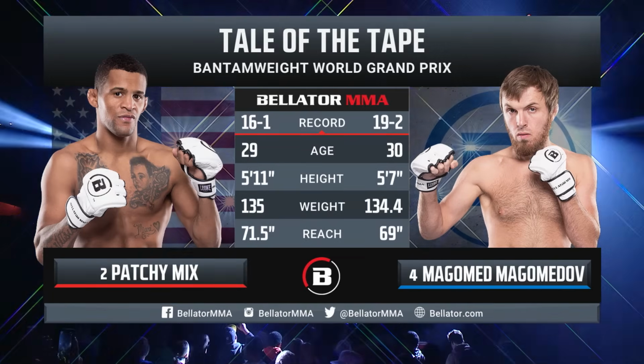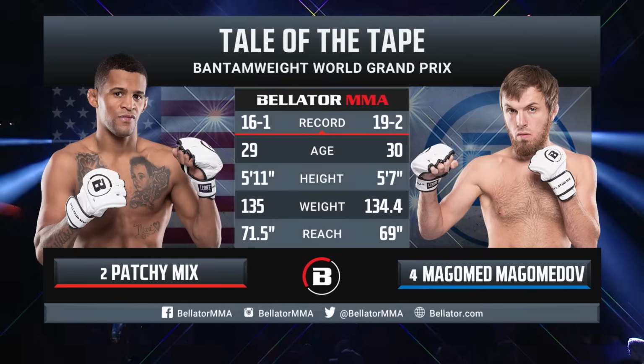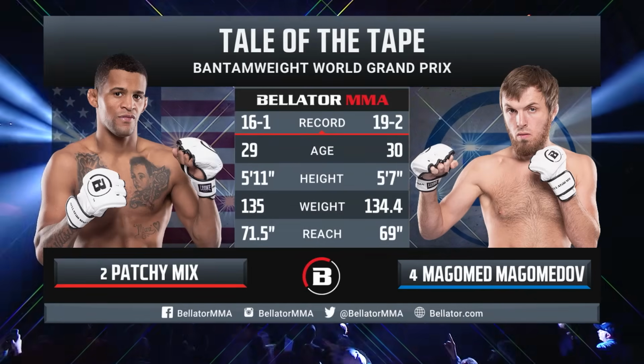16-1 for Patchy Mix, 19-2 for Magomed Magomedov. These are two of the best bantamweights in the world.